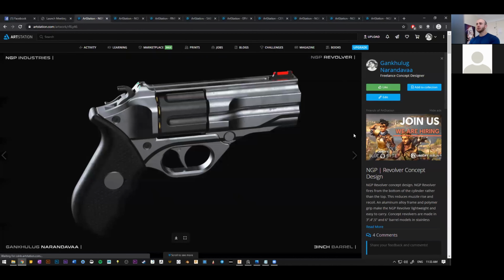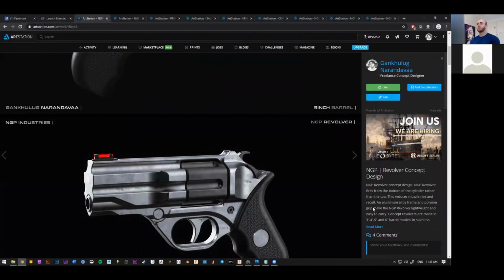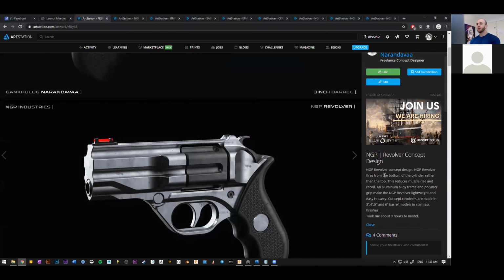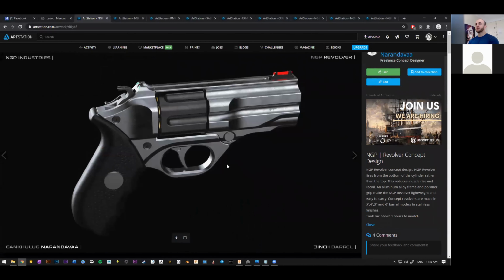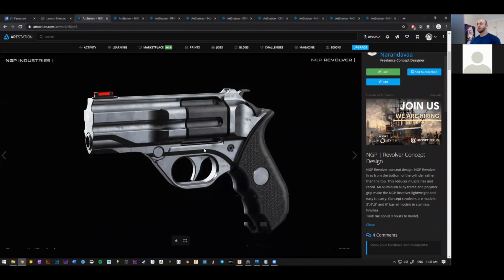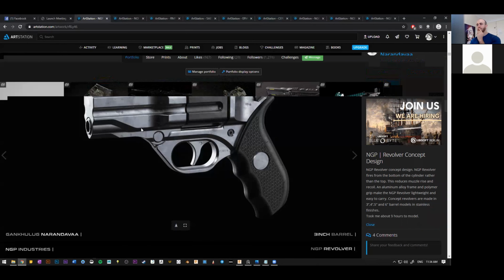Is that a real gun? It's based on the Caparine Rhino, because the barrel's at the bottom. Yeah. So that's real? Yeah, this is the real principle that modern revolvers use too. So this reduces muzzle rise and the recoil of the gun.